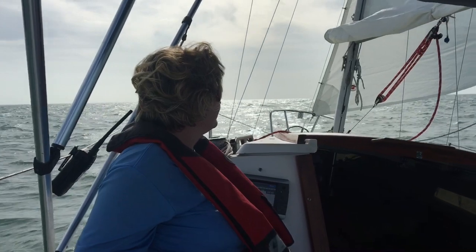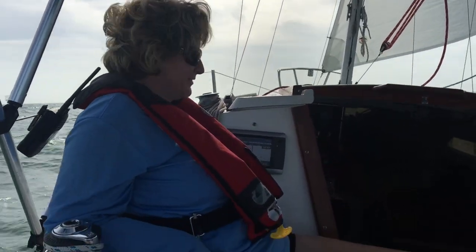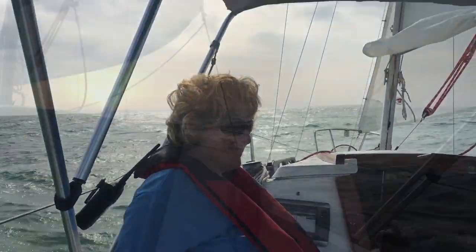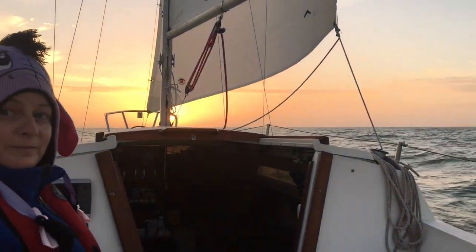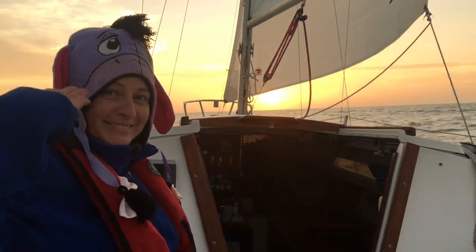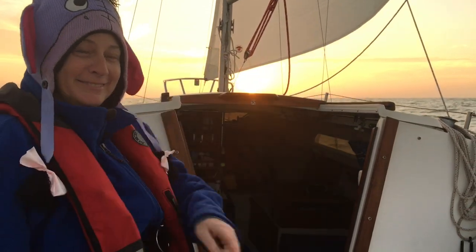5 minutes later, and yep, that reef went in, baby. And we're still doing 5.4 knots, so I think that was probably well timed. Say hello, Eeyore. Dolphins are that way. Dolphins are everywhere.